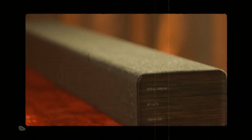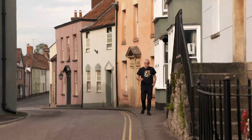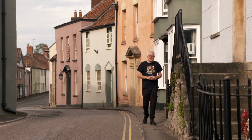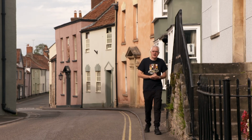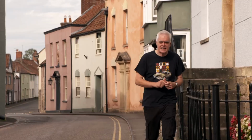Soundbars can cost thousands, but I want to find out if you need a blockbuster budget for cinematic sound. So today's test is less Hollywood hills, more Mendip hills, as I'm heading to the dinkiest cinema in Somerset to try out some soundbars with tiny price tags.